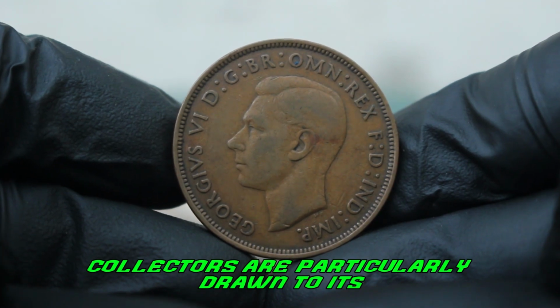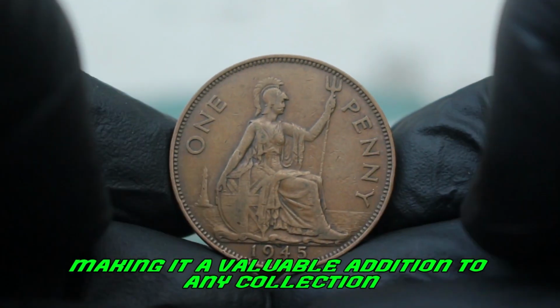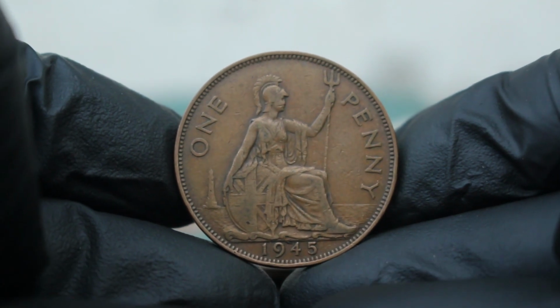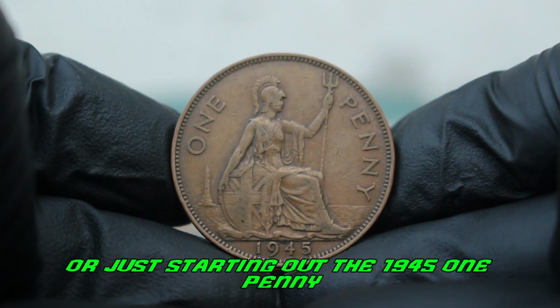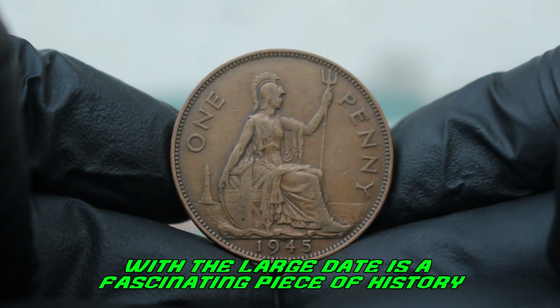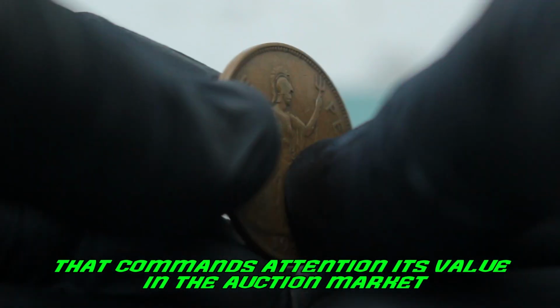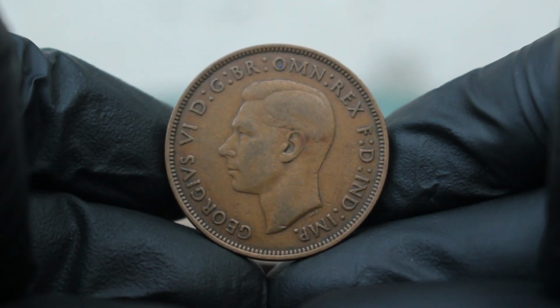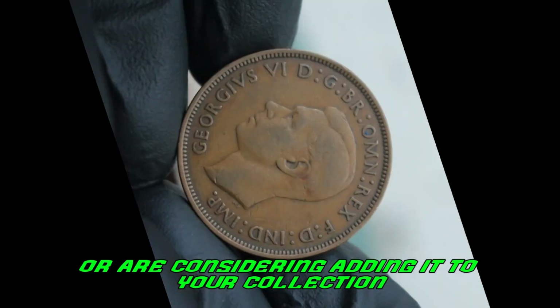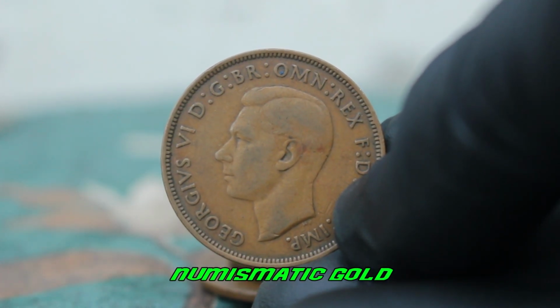Collectors are particularly drawn to its historical significance and unique features, making it a valuable addition to any collection. So, whether you're a seasoned collector or just starting out, the 1945 one penny with the large date is a fascinating piece of history that commands attention. Its value in the auction market is a testament to its rarity and significance. If you have one of these coins, or are considering adding it to your collection, you might just be holding a small piece of numismatic gold.